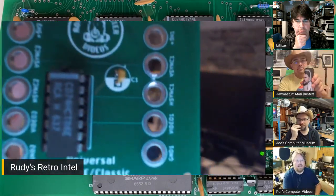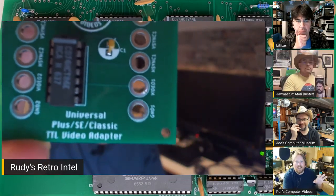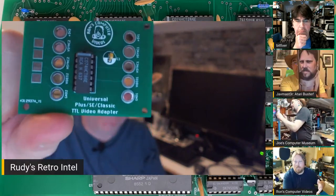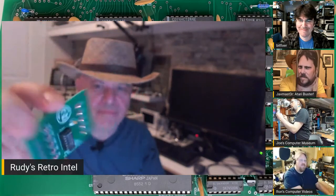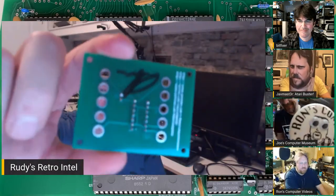The whole idea is basically that these boards became unobtainium because there was no need. People just didn't care. And so decades went by and you couldn't find them, or they'd pop up on eBay and they'd be incredibly expensive. So that's why I went through as part of my new line of completely pointless add-ons for your classic Macintosh.